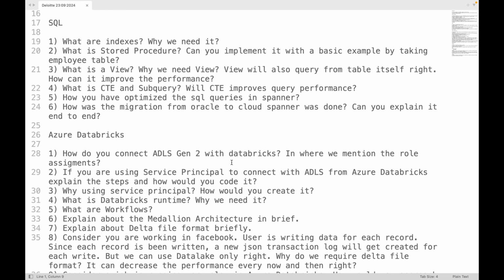And the next question was about what a common table expression and a subquery are and what the difference between them is, and whether a common table expression really improves the query performance.